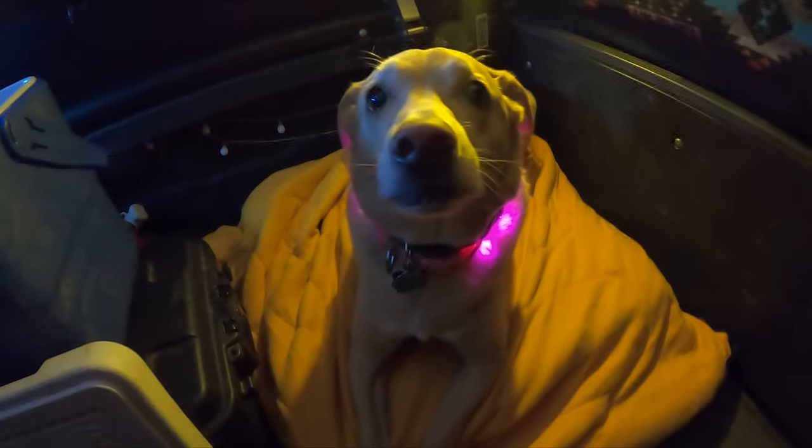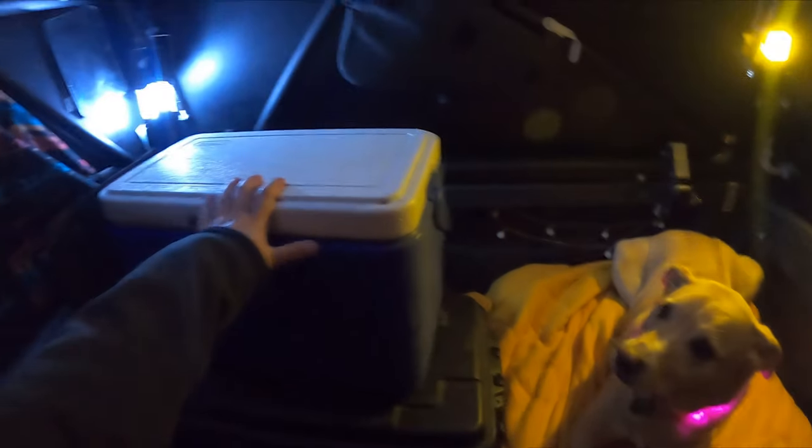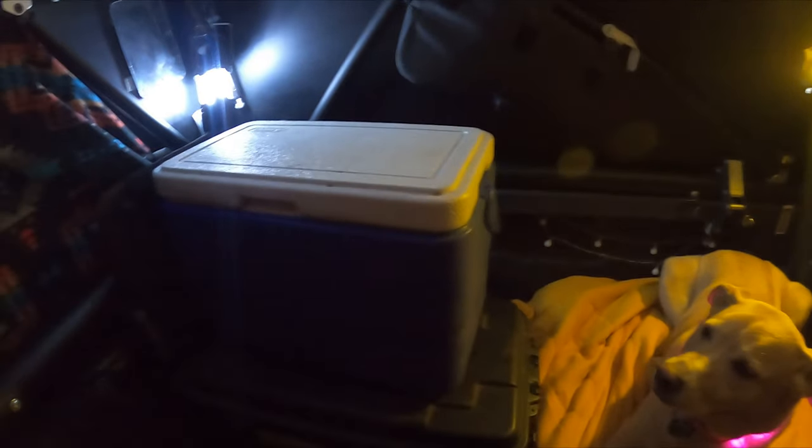We'll probably end up sleeping down here, huh? Oops. Oh, and also, another pro is my little portable cooler that I take for one-nighters. It fits perfectly down here. Fits the dog. Me and Carly could totally sit right in front of each other.